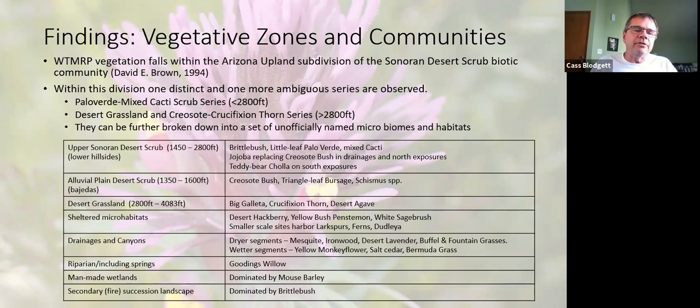The alluvial plain desert scrub, so this is on the bajadas and gentle slopes coming off the mountains. These are where there's very thick soil development and somewhat level aspect angles. This is creosote bush, triangle leaf bursage communities. There's an awful lot of Schismus in rainy years. Schismus grass in rainy years is probably the dominant plant in these lower elevations.